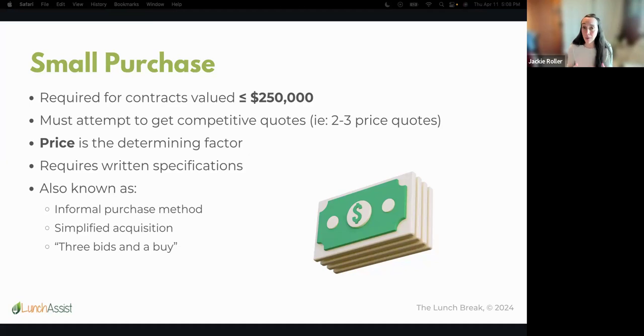And really the key to remember with our small purchase is that price is the determining factor. We have to go with whatever vendor comes in cheapest. We need to have written specifications for what we're looking for in a product also, so that when we get our quotes and our prices, we're really comparing apples to apples to make sure we're comparing prices on comparable items. So, we don't want to compare an apple to an orange because they're not comparable. So those specifications can help us make sure that the quotes we're getting are reasonable.